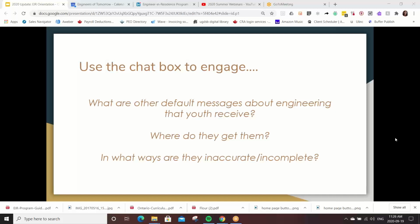Any teachers have any feedback from things maybe they've heard their students say? Engineering seems to be only for building cars and buildings. Yep. We don't think about environmental engineers, water resource engineers, chemical engineers.